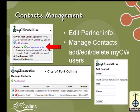And basically you just have to create an account for them on that FC.gov interface, and then go ahead and add their email address here, and they'll be able to come right on into your secure partner interface. And I should also mention you can also delete users here too. So if you have a staff change and you want to take somebody off of your interface, you can take them out here as well.